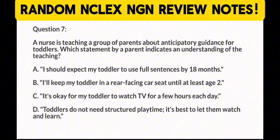Question 7. A nurse is teaching a group of parents about anticipatory guidance for toddlers. Which statement by a parent indicates an understanding of the teaching? A. I should expect my toddler to use full sentences by 18 months. B. I'll keep my toddler in a rear-facing car seat until at least age 2. C. It's okay for my toddler to watch TV for a few hours each day. D. Toddlers do not need structured playtime, it's best to let them watch and learn.